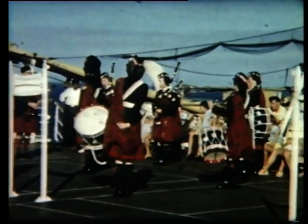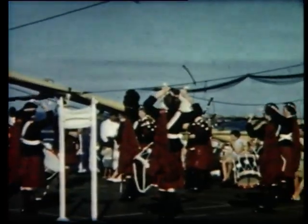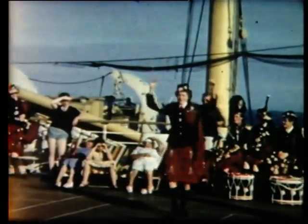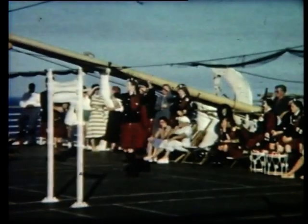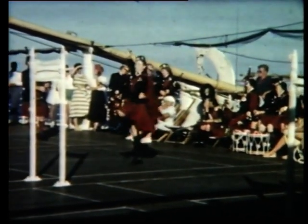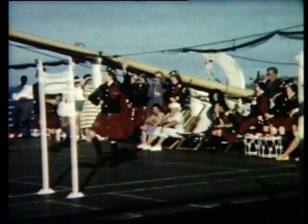It's sports day for the children on board. In Fremantle, a troupe of Scottish dancers entertain the passengers. Leaving Fremantle, a Christmas tree has appeared at the top of the mast. This looks like pretty hot work.